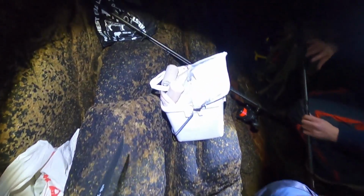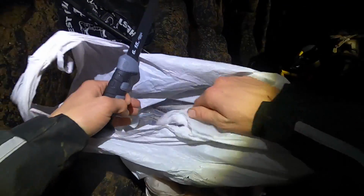We've got a lovely night tonight. No wind. We've got nip tide, so it's flat, calm sea. And this spot's usually quite dangerous if there's a bit of a swell.